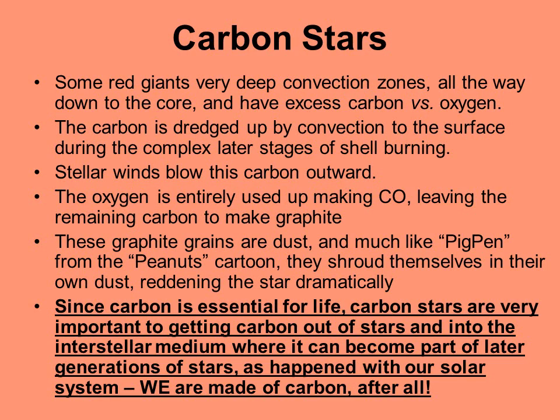And so they are actually able to dredge freshly made carbon that they've generated all the way to the surface, where stellar winds then carry it away from the star. It cools, and then the carbon combines with carbon and makes little graphite grains. Okay, so graphite grains and also carbon monoxide. It's another thing that's made.